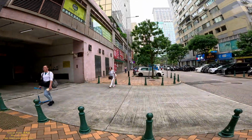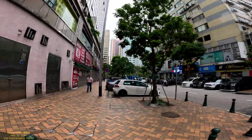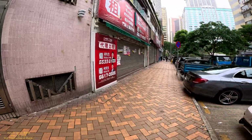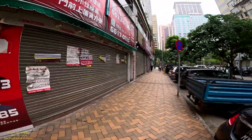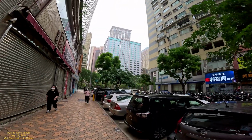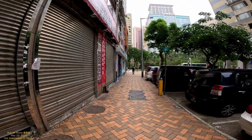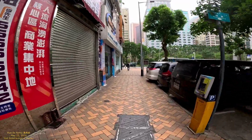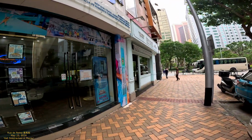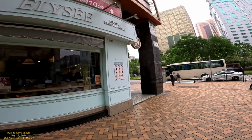Okay, so we're just gonna go a little bit further, and then we're gonna end our street. So this is an area called Nape or Nap. And where we're going to be ending is where a lot of office buildings are at. So you'll see more like office workers, but it's about 3 in the afternoon, so you'll see them more around lunchtime and in the evening, but not so much at this moment. This is a popular Parisian style bakery.